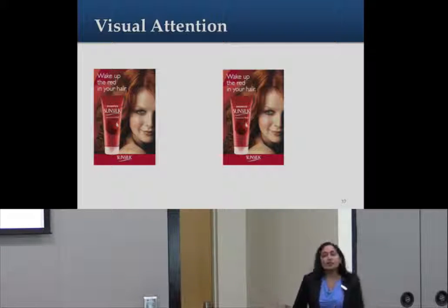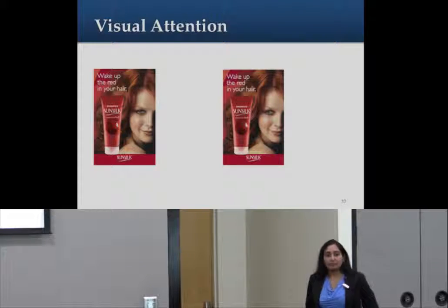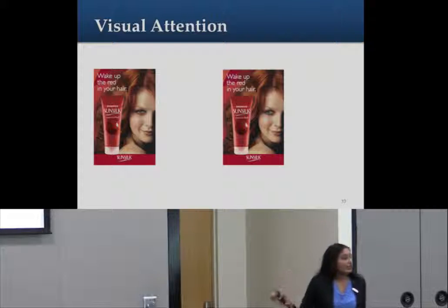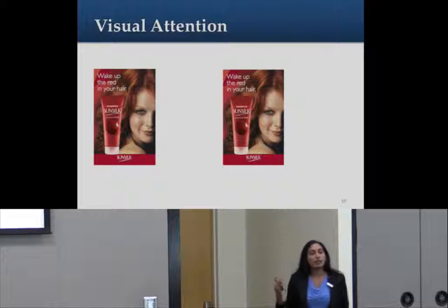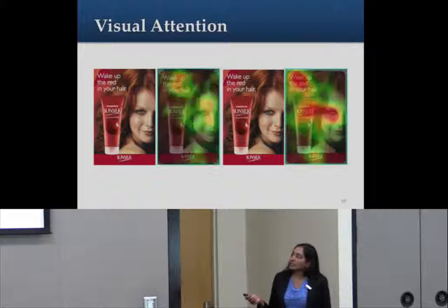So we can look at this and make hypotheses and predictions about what people might be thinking. Another way to answer this question is to use eye tracking. So let's actually look at the patterns of people's gaze when they look at these two different pictures. And when you look at that, this is actually what you see.